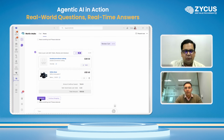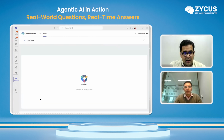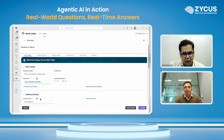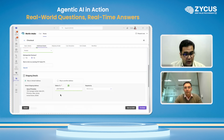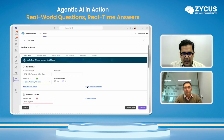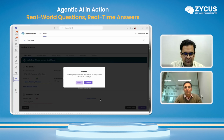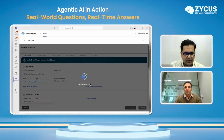I conversationally say I'm looking for shoes, and I get guided to a place where I can select from a recommended set of items from the catalog. It takes me to the form where all the details are pre-filled. You can see Merlin has pre-filled all the details for the user. The item safety shoes has been added, and I can simply say I'm done. That's the simple setup for a business user to go in and say that we have submitted this requisition and we are done.